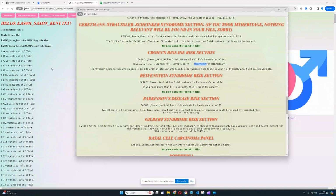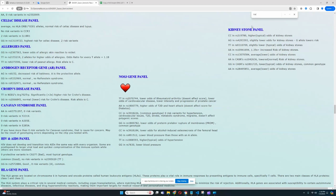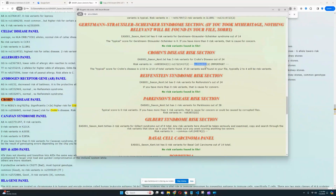Let's look that up. Hold on. Let me look that up in the file. Let's look up Crohn's. Yes, okay, we found that. Significantly, or 2 times higher risk of Crohn's disease. Yes, we did find this genotype in the file. That's quite dangerous that she has this genotype for Crohn's disease. So she is predisposed to Crohn's because of this genotype. There is some predisposition to Crohn's.